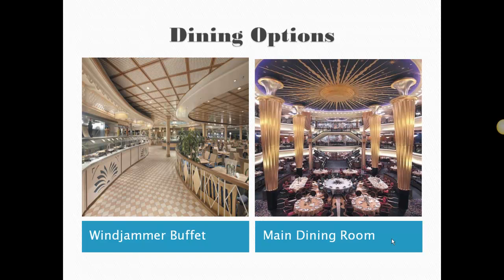The kiddies are on cruises. It doesn't matter if you eat a bit later. Get in there and enjoy it outside the normal dining times. Same goes for the main dining room. Try and book the later seating or the earlier seating. That way you'll just get a little bit more space and a little bit more room. So be smart when it comes to the mega cruises.